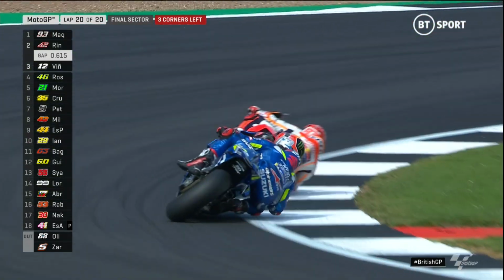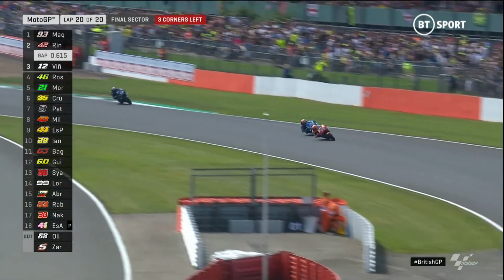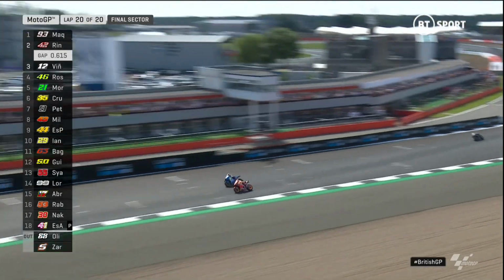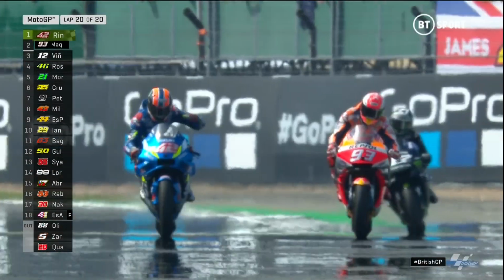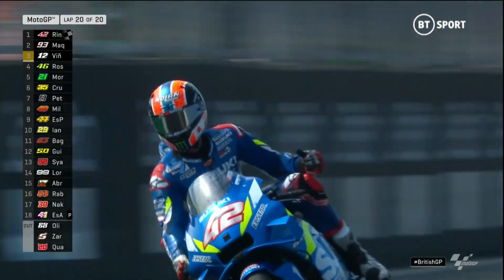But Márquez is looking for a win from pole. Márquez surely has got it done. We're out of Woodcote to the line. Marc Márquez and Álex Rins. Rins gets it over the line. Gets him on the line. Unbelievable. Rins beats Márquez at the line.